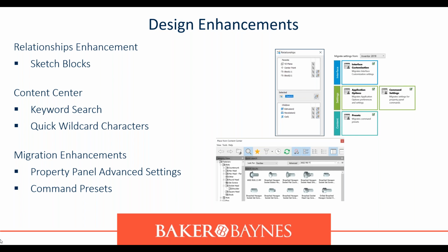Now, when installing a new version of Inventor, you can migrate certain settings from a previous release. You select which groups of settings to migrate. New groups of command settings can be migrated between releases, like the command settings. Select this option to migrate property panel advanced settings options, no preset settings and last use settings for property panel based commands.